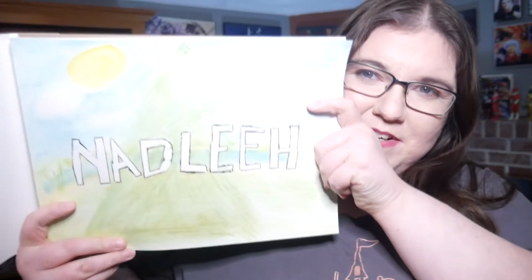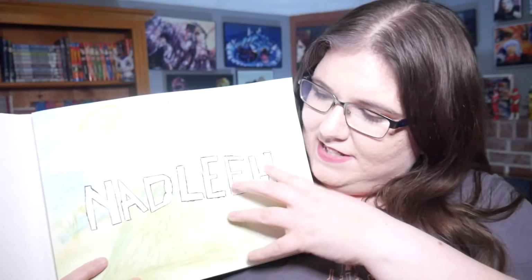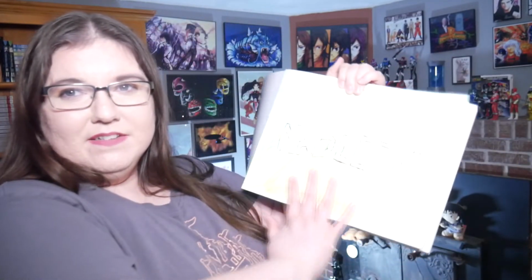So, here's the finished product here. I have her name, and then I decided to draw with the pencil and then paint essentially a pond, because obviously that's where a bullfrog would be living in the wild, and what I would picture her afterlife to look like, being free in this wonderful wild scape here.